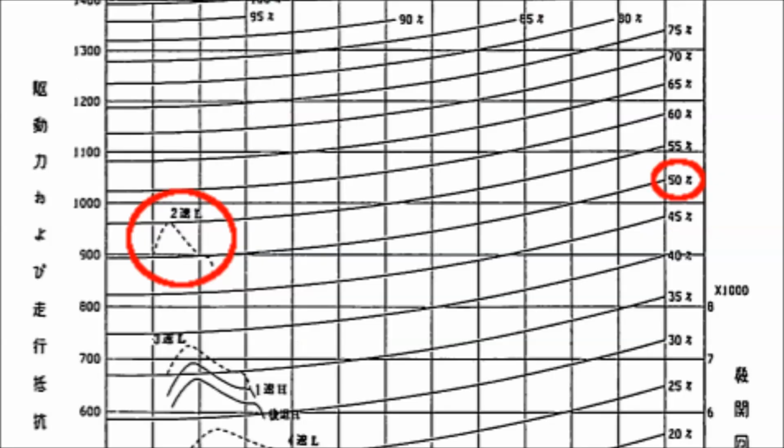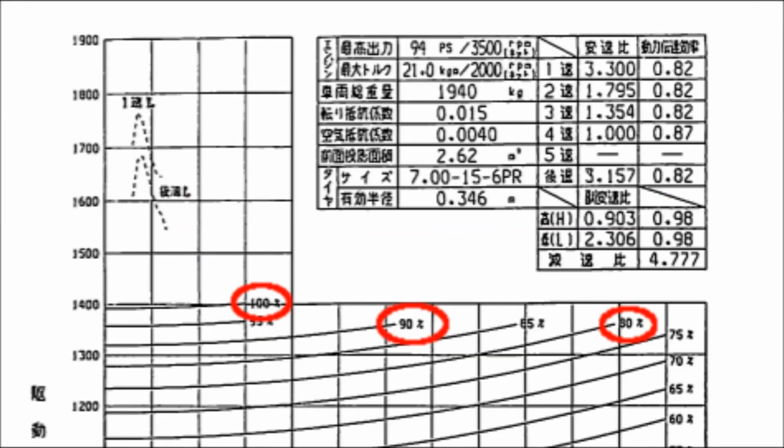Now we can look at the other end of the scale and see what grade it can climb in low range. Here you see the motive force curve for second gear low. If we look over to the right, we can see that the curve was above the 50% line for most of its range, and even hits 55% at peak torque. So we know that we can comfortably climb a 50% grade in second low, which is a 22.5 degree slope. But what about the granny gear, you ask? Well, here you can see the 80, 90, 100 percent grade lines marked out. And here you can see how far the motive curve for first low actually is. Extrapolating, I'd say that it's up in the sort of range of 120% grade.